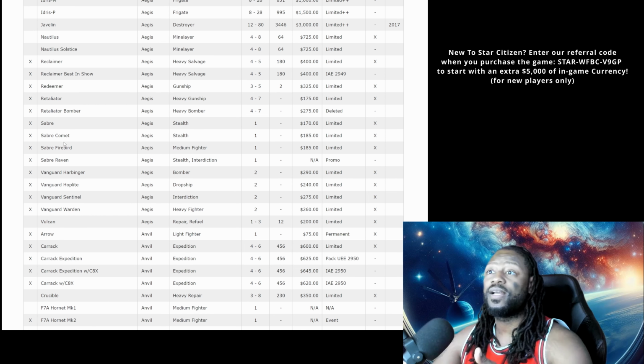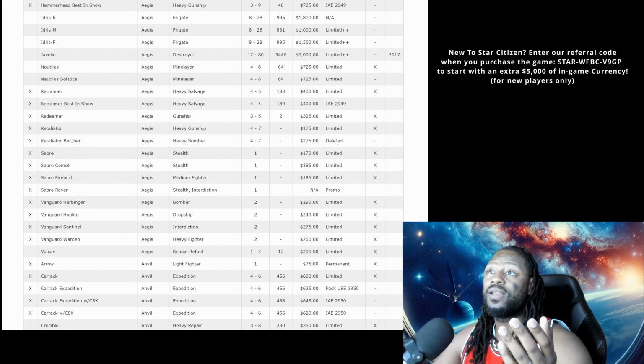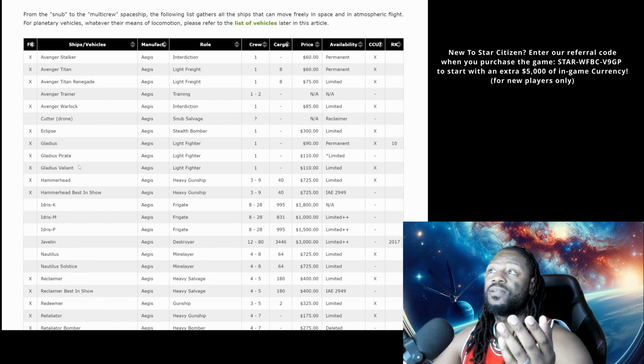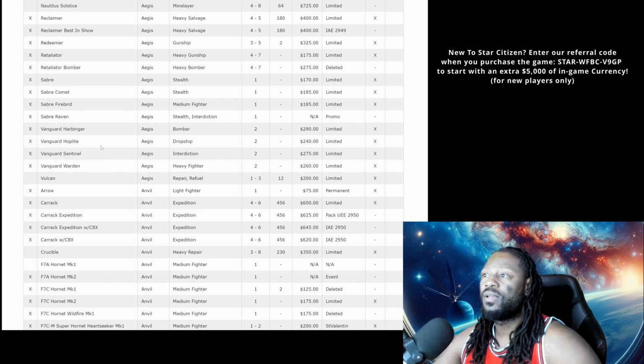They're already releasing another Saber. I think they said, well, I don't want to ruin the name for you if you don't already know what the name of it is. But I think that they're releasing another Saber. So really, we only have the Vulcan and the Nautilus when it comes to Aegis, because we know the Aegis is almost done. So I don't think they would make that their priority anytime soon.